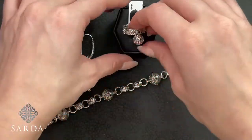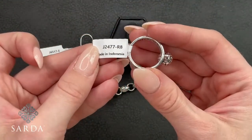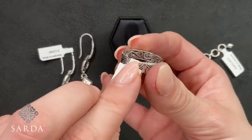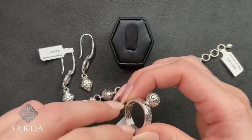And then we have J2477, which is the Love One Another ring in a size 8 for $69.99. I love this zigzag watermark hammered alternating, and then the tatten work, the little bead on it.